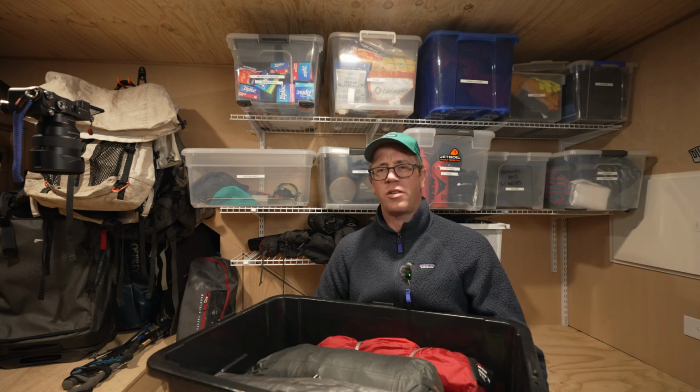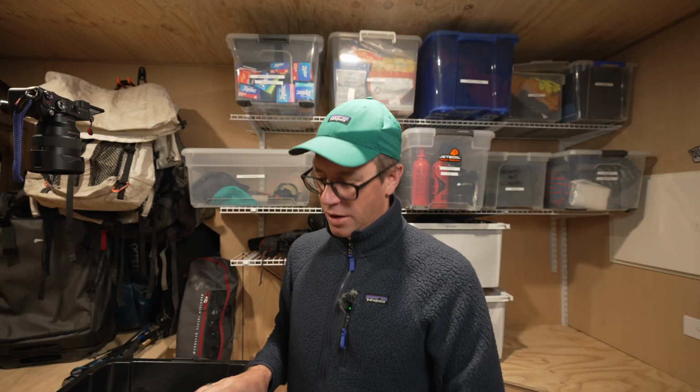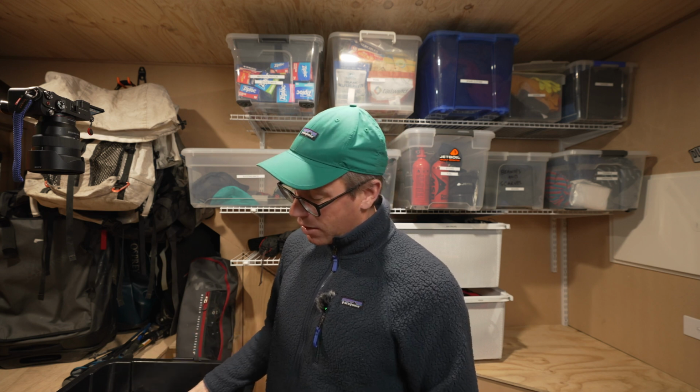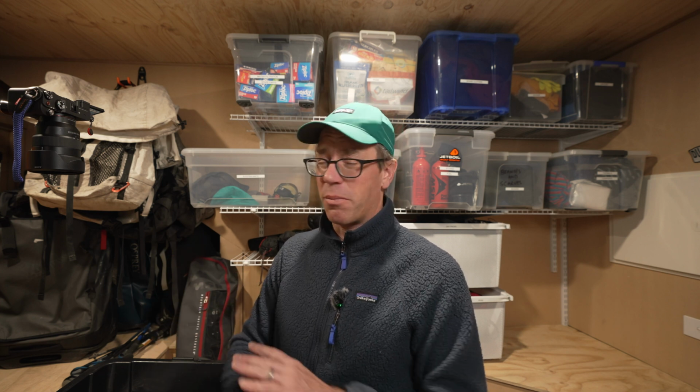Then the piece de resistance, the tent box. So you see I've got the lid off this tent box, and the reason for that is I just don't want a plastic lid on top. If there was a bit of moisture in here, it would cause mildew and mold. Don't want that really. Another thing I do with tents is I will leave them set up in my garage or in my living room somewhere, because they're all freestanding. I will hang them, or I will dry them and leave them there for a week or two after a walk, just to ensure they're completely dry.